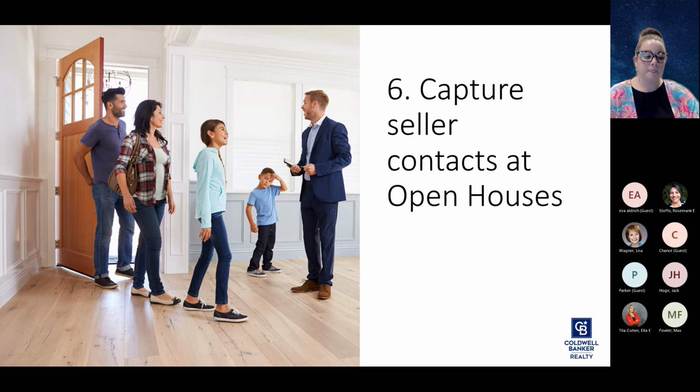I don't want to say not always, but most people that are looking at a home... you do have those nosy neighbors in the neighborhood that always come to the open houses. We call those the neighbor lookie-loos. But you also have the people that are actively getting in the car, getting their family there, looking for a home. These are people that are further down that funnel, ready to buy. And that's how you can capture some really great leads.